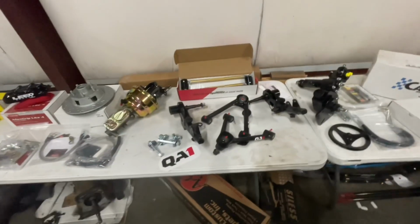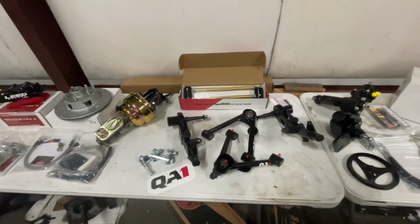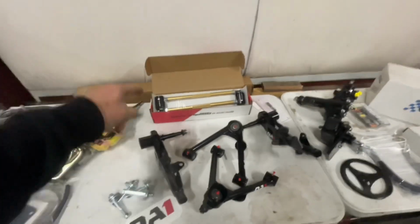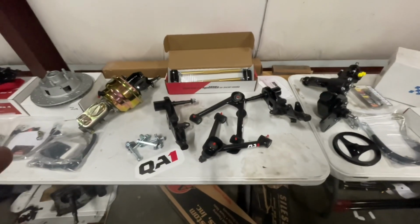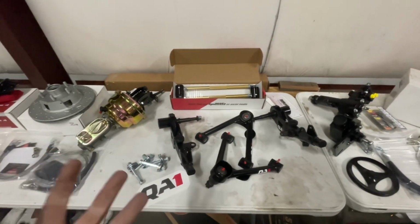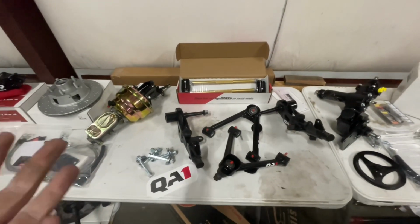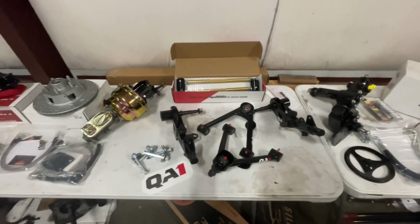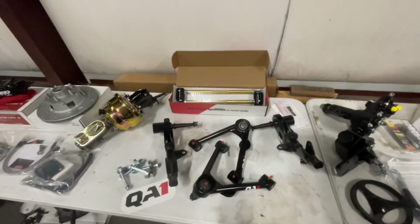Then, of course, we got the front suspension. As you already all know, I love QA1 products. Great stuff. So we're going with the upper and lower control arms. I've got the strut bars and some other stuff. I forgot to bring some of it out, so it's not here. But basically, the front suspension is going to be QA1, and it just mounts to the factory K-frame. They do have all the other kits, so you can check out QA1's website and look at all what they have. And they do things Mopar, Ford, Chevy, all of it.